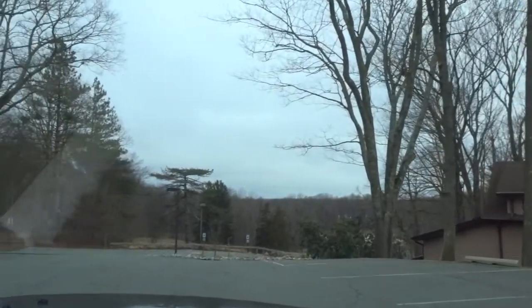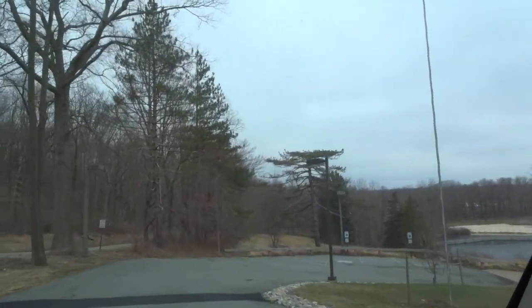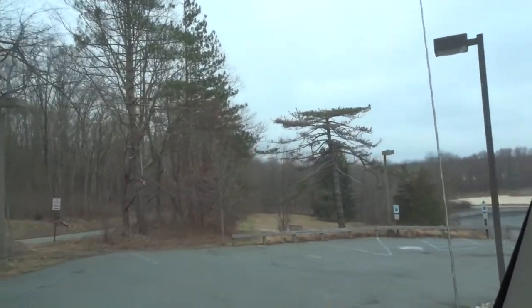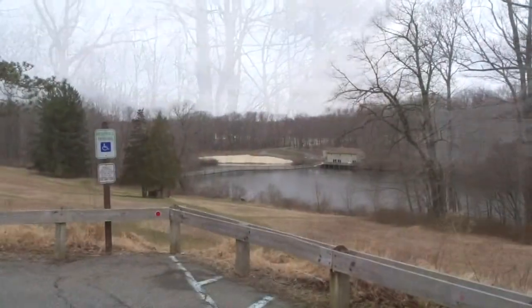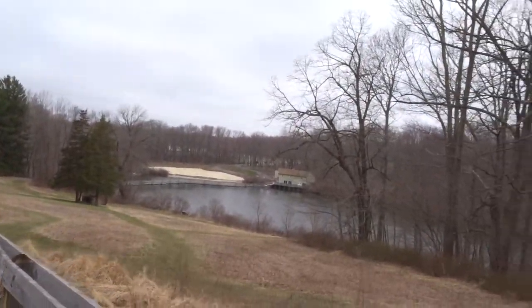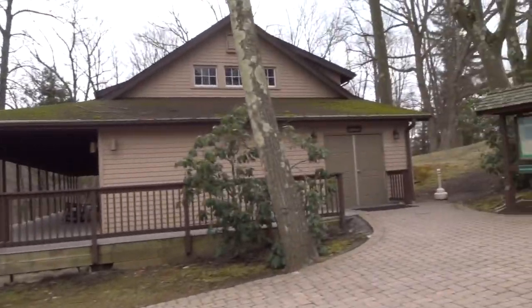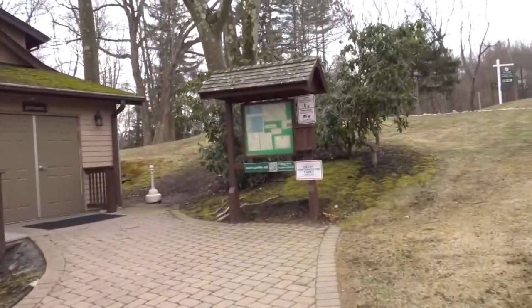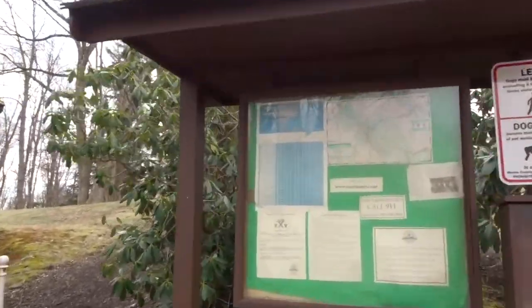So we're just going to park right over there. Mm-hmm. And there looks like a trailhead. That's pretty. Look, there's a house over there. All right, let's see what this says. Looks like a trail map up here. Yeah. So that's Schooley's Mountain County Park, and there's your trail guide right there.